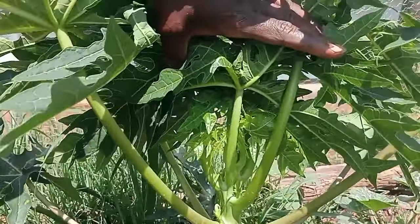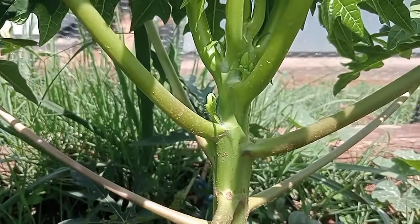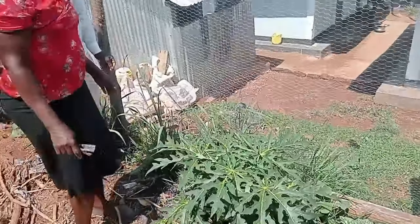Flowers. Yeah, this is already flowering. The papaya, even though it is still so short, has the flower buds already.